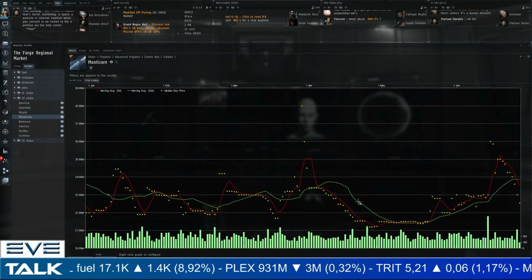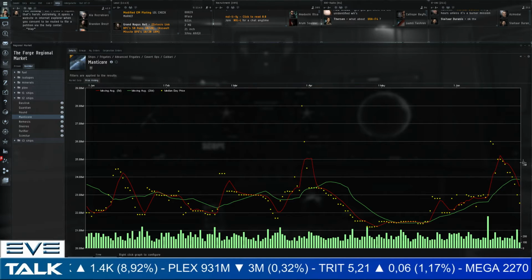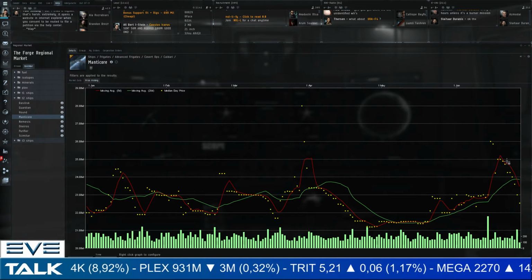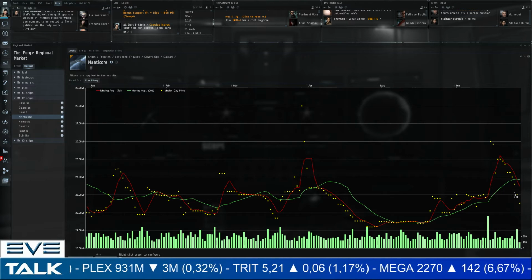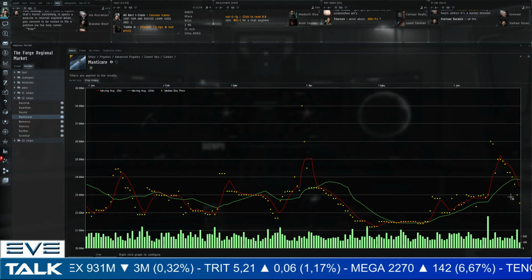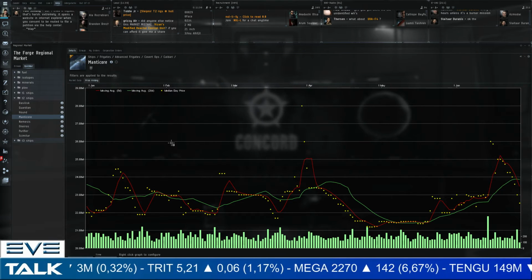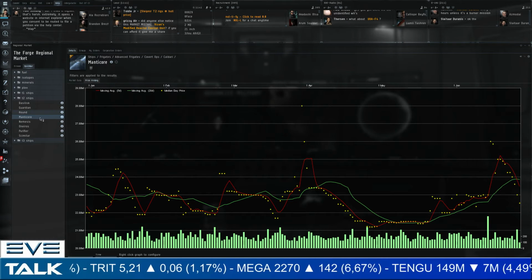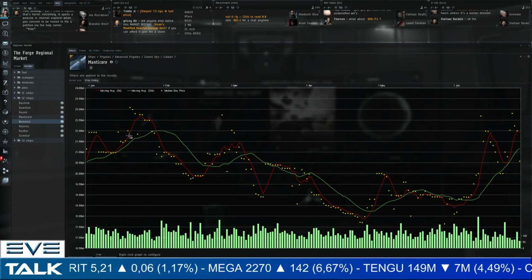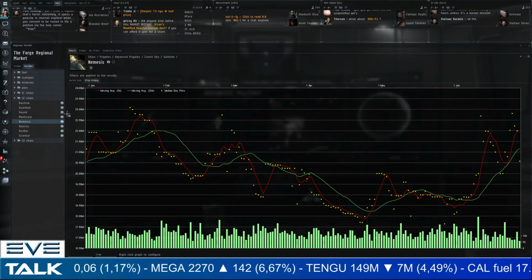Here is the Manticore dropping off after a very nice opportunity, as low as 21 million and then up to 25 million, 4 million. That's not bad on a 21 million purchase, but it is going back down, of course. That opportunity is over, unfortunately. And I'm always a little bit sketchy about the Manticore because it is higher than all of the other stealth bombers. Why would you buy Manticores when you can perfectly fly a Nemesis? Little reason to do that in my opinion, but okay.